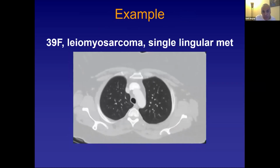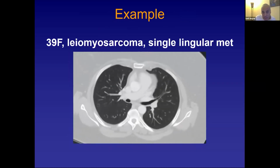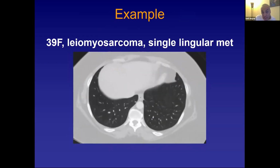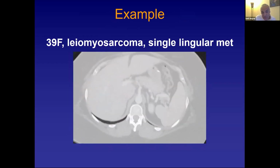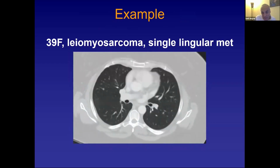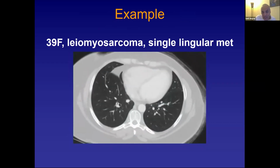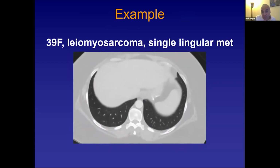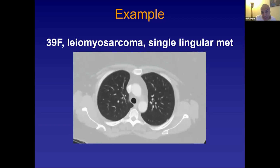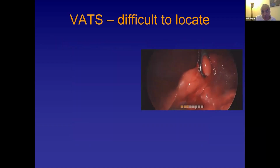So I'll give you an example. This is a 39-year-old patient. You can see they have a single lung cancer, a very small lesion. You can see it's less than 1 centimeter. I know most people on this are not used to reading CAT scans of the chest, but you can see right there, it's a small little cancer. And these are very hard for us to find in the operating room, especially with minimally invasive surgery where we can't put our hands in to locate this nodule. So here you can see it's very hard to locate this nodule.